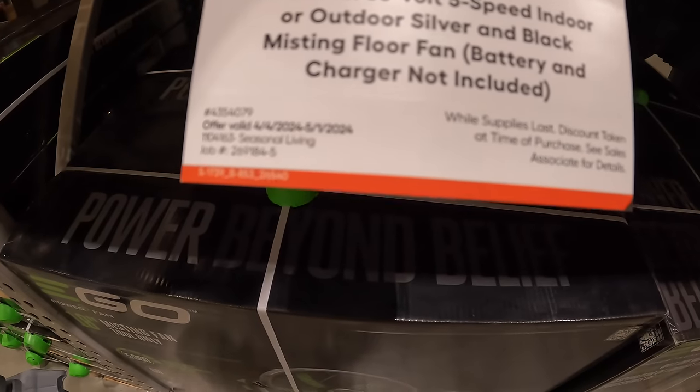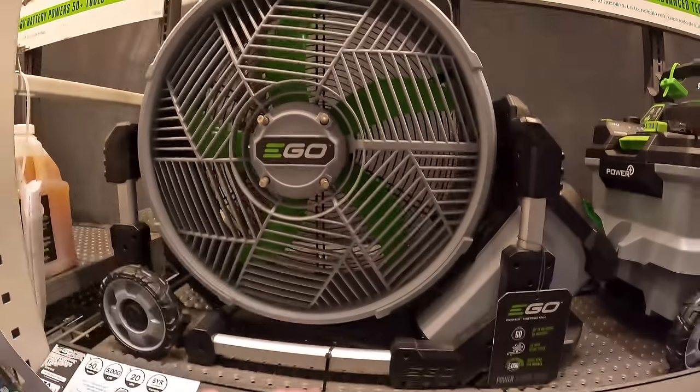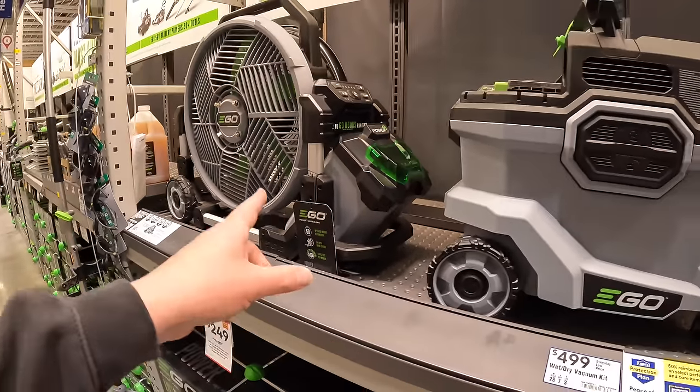$249, was $279, for their 18 inch 56 volt 5 speed indoor or outdoor silver and black misting floor fan. Battery and charger not included, which this thing is awesome. I love this thing. Very useful tool. Keep yourself cool during the summer.